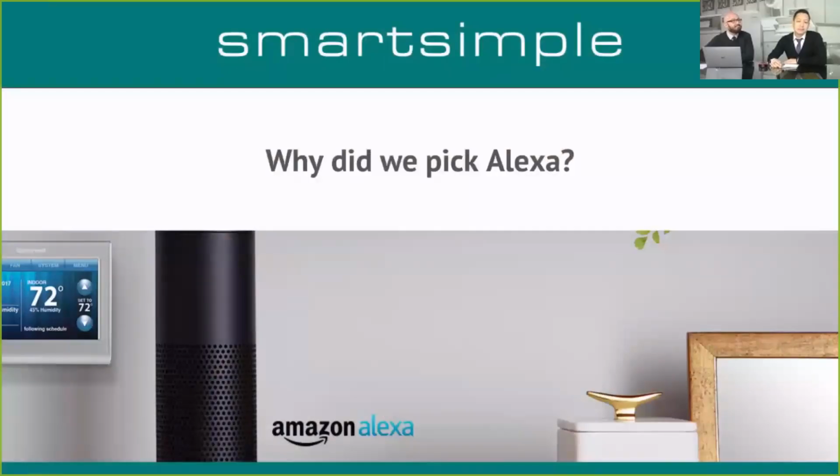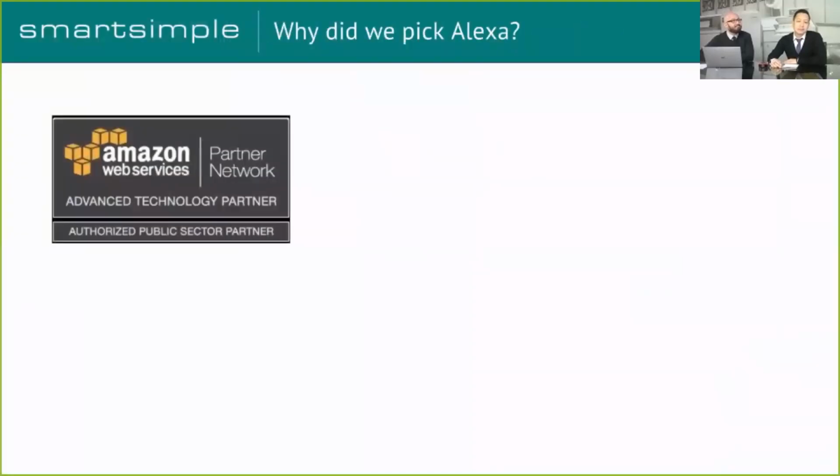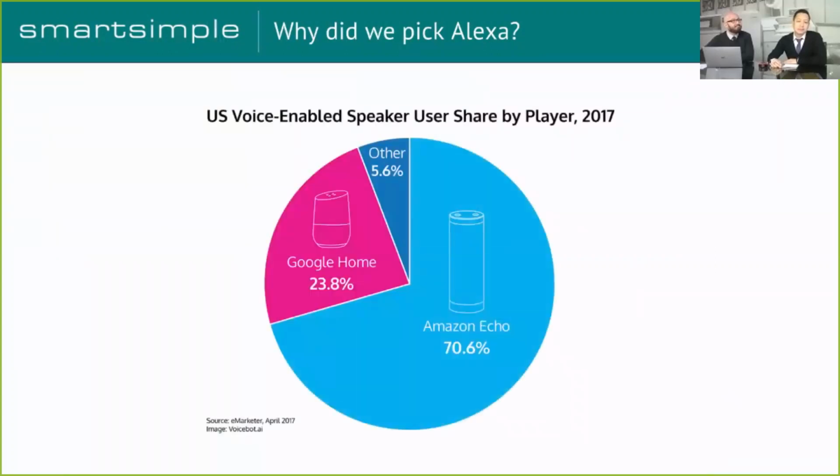Now, why did we pick Alexa? So why Amazon? Amazon's been a great partner of SmartSimple for a long time now, and over the years we've earned a lot of distinctions working with them. But more importantly, Amazon's really taken a dominant position in the market and is really driving voice technology. I mean, as you can see by the pie chart, the Echo really dominates the market, way ahead of Google Home, which is the second front runner.